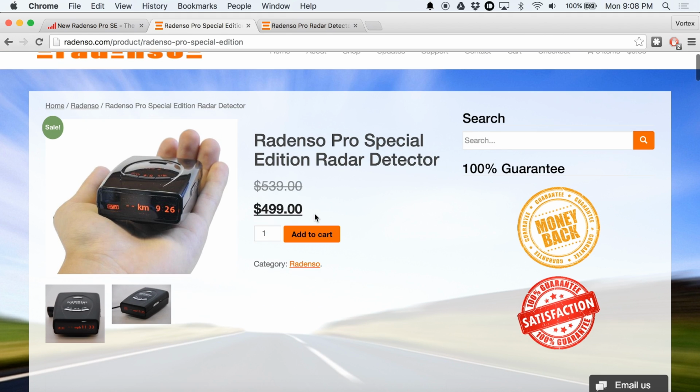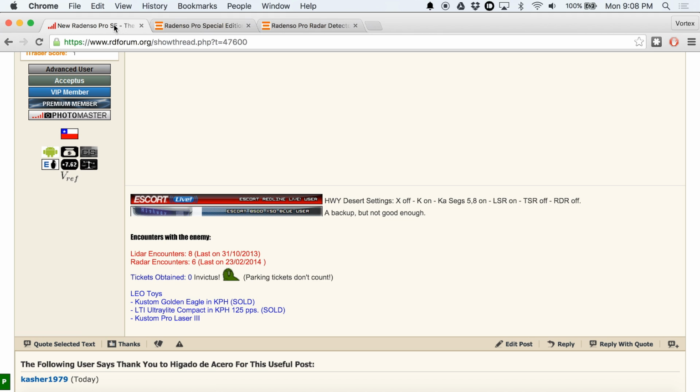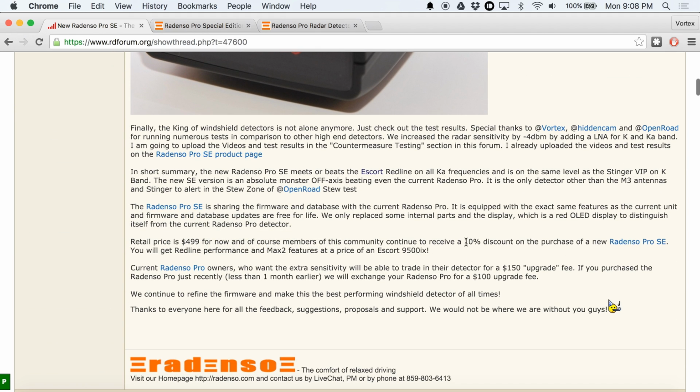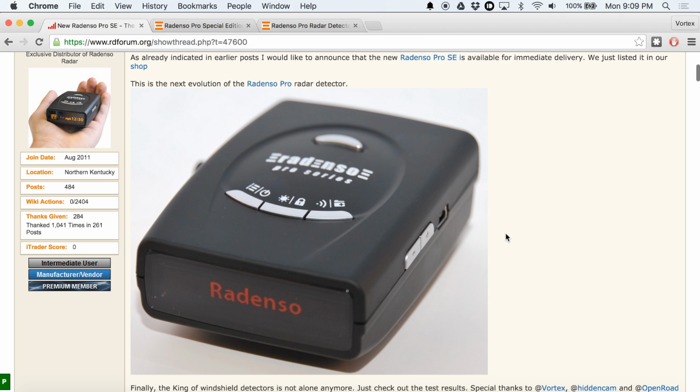So, price-wise, it retails for $500. Those of you who are forum members, they're doing a 10% discount for anybody here who's a member of RDF, so you can pick it up for $450. So it's going to be giving you similar performance to the Redline, but costing less, and getting you a lot of the features of the Max 2, or the Max. So interesting stuff. With this new LNA, this is a serious contender.